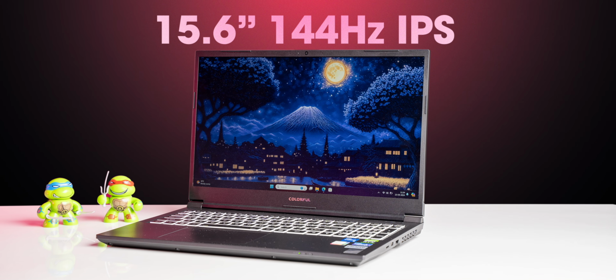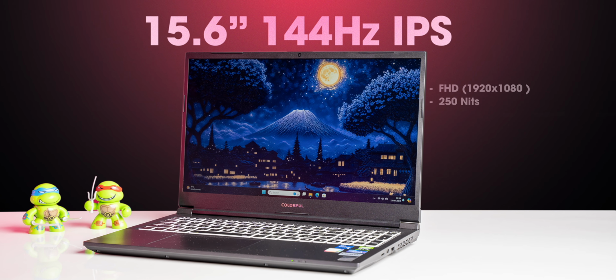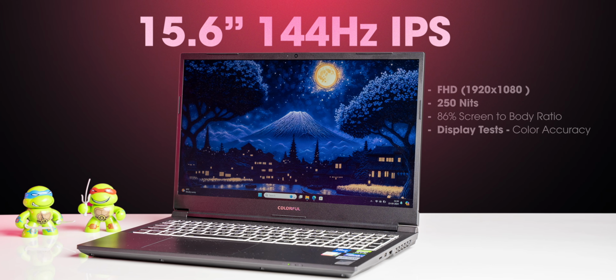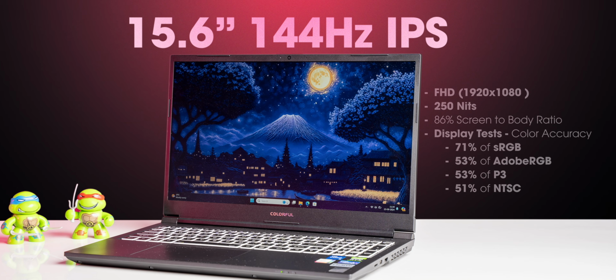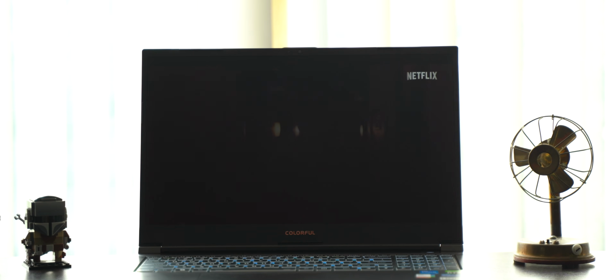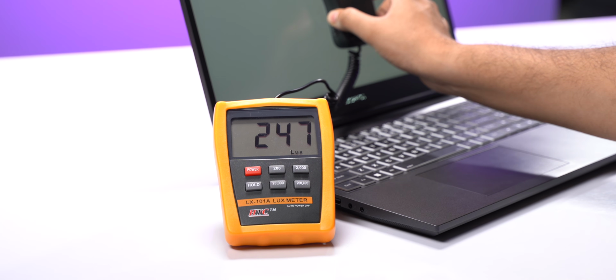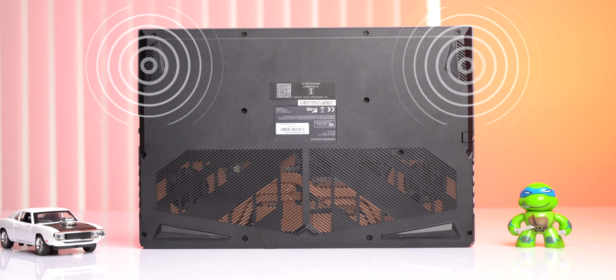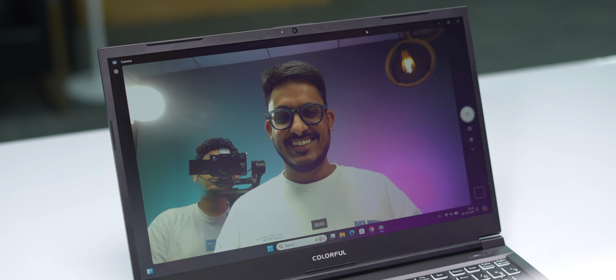When it comes to the display, it's a 15.6-inch 144Hz 1080p IPS panel with 250 nits of brightness, but it's not the best. In terms of color accuracy, it covers only 71% of sRGB and 51% of NTSC. And while watching movies or shows, the colors look washed out and the low brightness doesn't help either. The dual speakers are also not the best, so it's better to stick with your headphones. And yeah, you get a 720p webcam on the front, which is okayish.